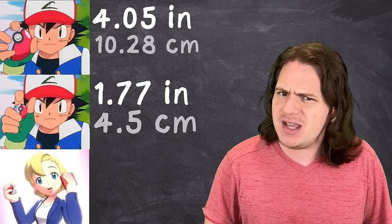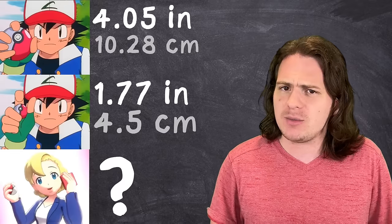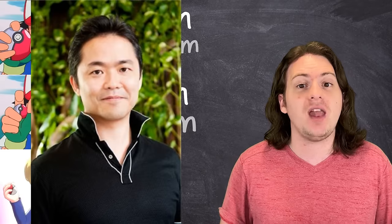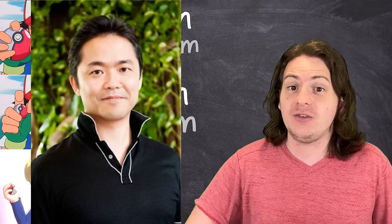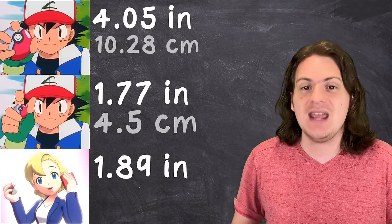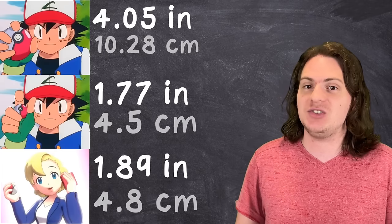In the games, it's a little harder to get a clean measurement, but apparently there's an interview with Pokemon's chief creative fellow, Junichi Masuda, where he confirms that the Pokeball Plus controller is the canon size for Pokeballs in the game. Now, I couldn't find this interview anywhere myself, but comparing the Pokeballs in the game to this controller, it does seem to be at least roughly correct. The Pokeball Plus has a diameter of 1.89 inches, or 4.8 centimeters.